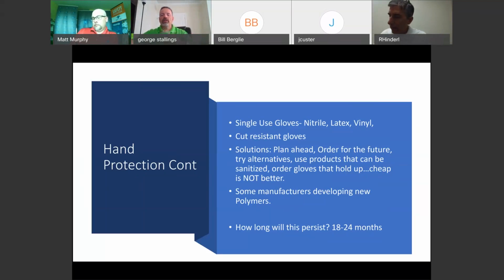So if you do have a need for cut-resistant gloves and they're nitrile dipped, and that's 90% of the market, you're going to see big price increases and big problems with supply. I will tell you, every purchasing person you talk to is saying, we have no problems, we have no problems. And then all of a sudden they're going to say they have problems, and they will have problems, I promise. So that's going to affect cut-resistant gloves.